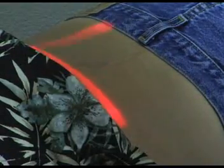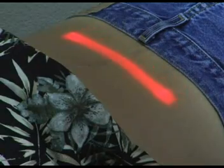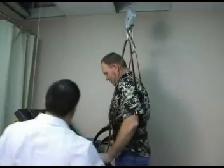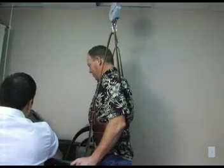The coherent light from the laser penetrates through the skin and gets deep into the individual cells, and it allows the mitochondria, which is a portion of the cell, to take up oxygen a little bit better. So it helps not only to decrease pain, but it also helps with healing and getting better. And besides that, it's a really cool piece of equipment, and people are really excited when they see it. We also use other rehabilitation equipment to help people get over their pain.